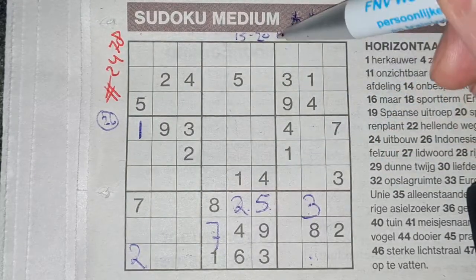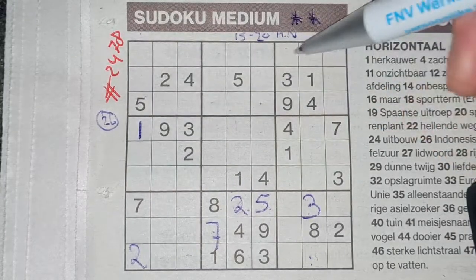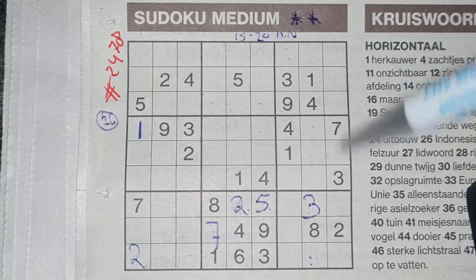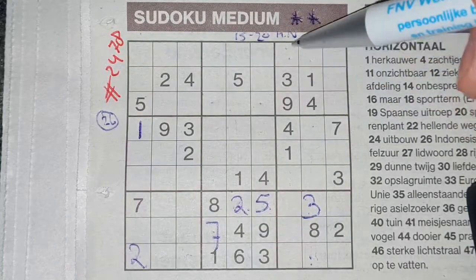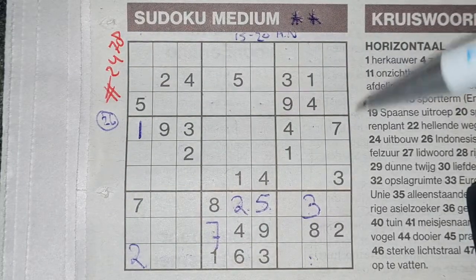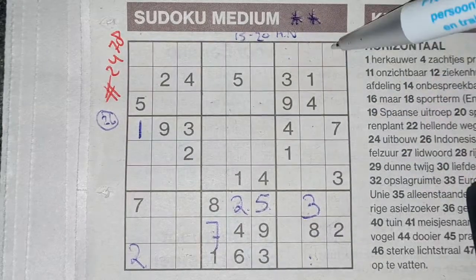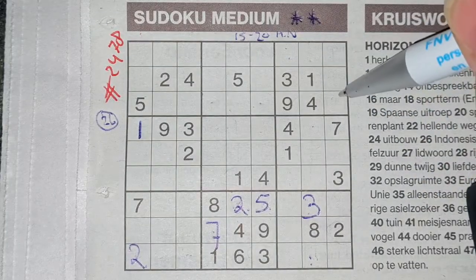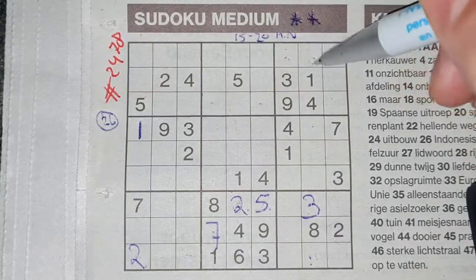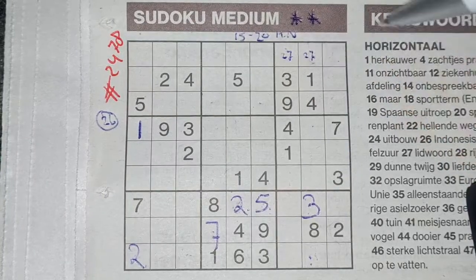Yes, in this big square. Let me see. No. I cannot. Yes. In this big square, we have 5 missing numbers. 2 of those missing numbers are the 2 and the 7. We see here 2 and a 7 in the last column, so no 2 and 7 in these 3 boxes. The 2 and the 7 goes in those 2 boxes. Let me mark those for you. I cannot fill this directly.